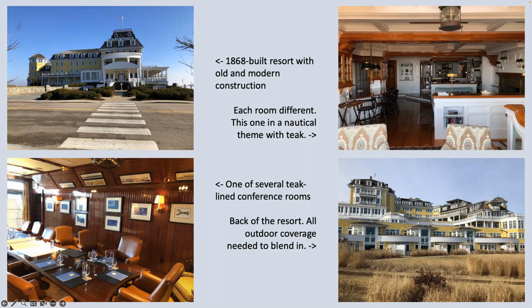Other types, and this is a great example of modern construction mixed with old construction. So this particular resort burned to the ground sometime in the mid-1900s, was completely rebuilt with modern construction, but yet maintained the old look and feel. And so a lot of the old structure was put back on, or the old molding was put back on. So there's a lot of heavy timber in this construction, a lot of teak.